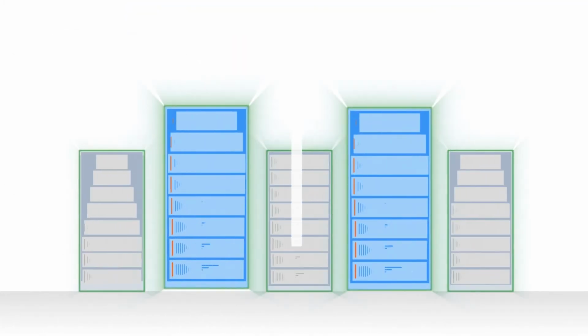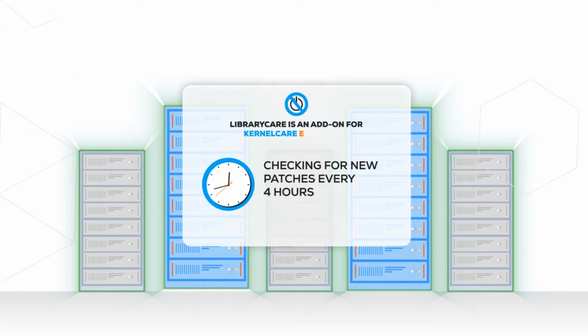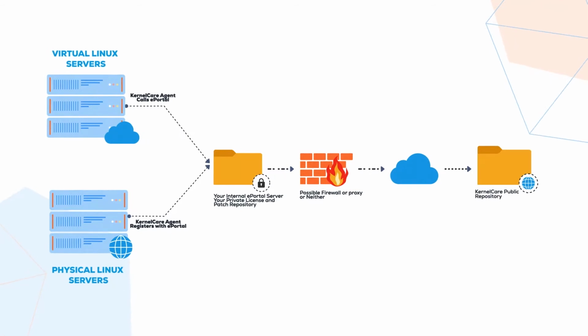Plus, you can set it up on multiple servers at a time. After the installation, the service will automatically check for new patches every 4 hours and pull the updates from a dedicated KernelCare server or KernelCare ePortal, a private patch server for gated infrastructures.